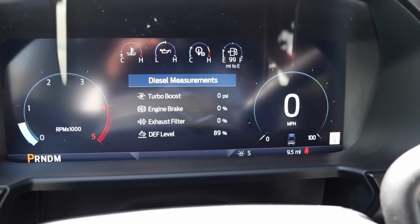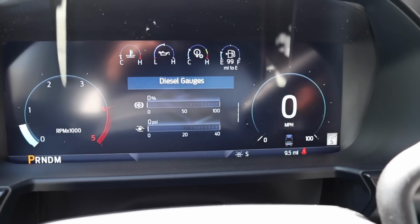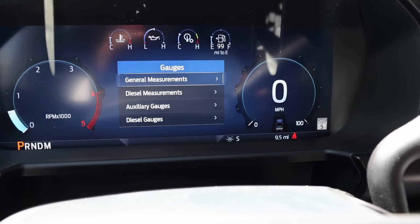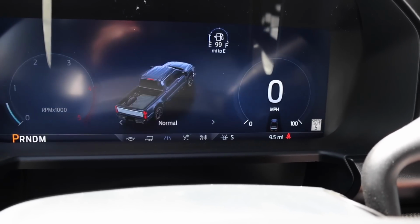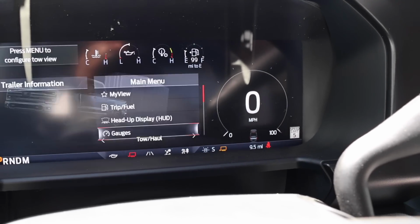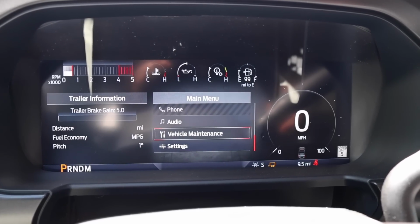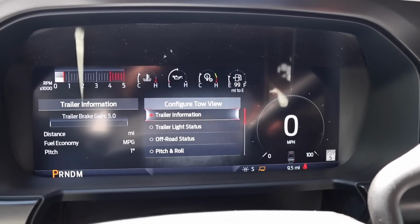So you have these temperatures and battery voltage, also turbo boost, engine brake, exhaust filter. So yes, with the Ford and the Ram, they give you all these pertinent features which are good for towing and going off-road. If you're going downhill, using the downhill assist that these trucks have, that will heat up your transmission considerably. Now, with that being said, if you go to Ford's tow haul mode, they do take it a step further. Look how they actually set up this screen here. Absolutely amazing. Now, if you go to menu here, let's see, they have down below your settings, right?